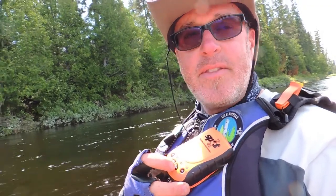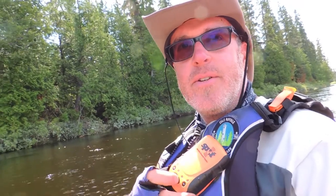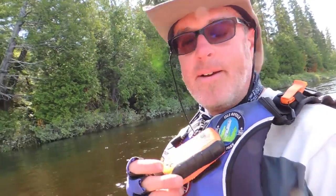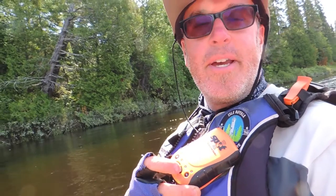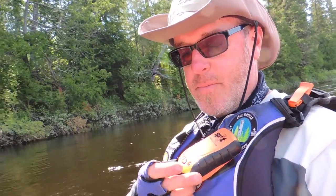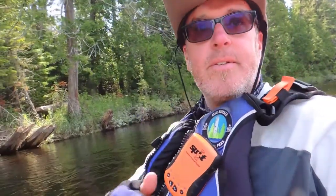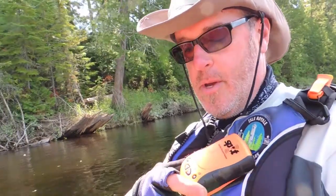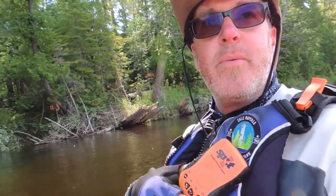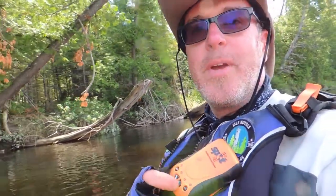I also can set this up for tracking, so I've been tracking our entire trip via the SPOT webpage, findmyspot.com. What you do for that is hold it down for 5 seconds, and then that'll start to track our position as we travel down the river. The 911 button sends out for search and rescue in case someone's hurt and emergencies, and we can get pulled to safety if something happens. The help button is just saying that we're okay, but we need some help. And the OK button lets everybody know we're okay and having a great time.